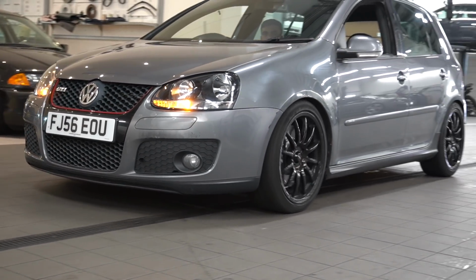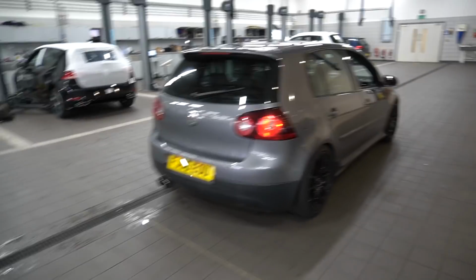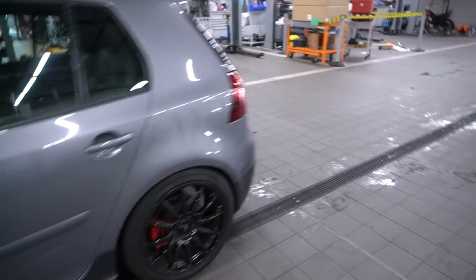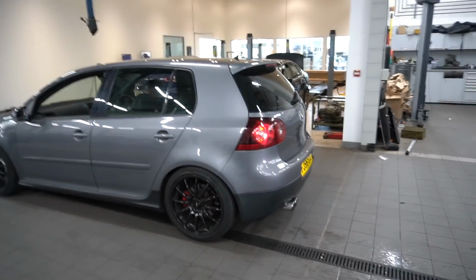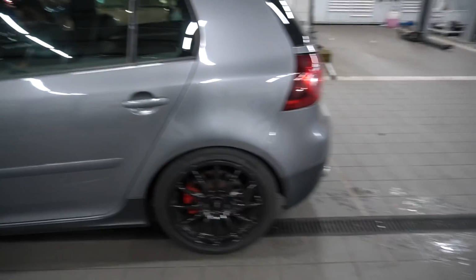Look at that, mate. H&R springs. Give it a couple of revs. Yo, when did it start doing bangs? Wait, I didn't know this car had overrun. Wait, when did it start doing that? This has not done that one time before. Alright, we're good. I've never heard it do a bang like that, to be fair.